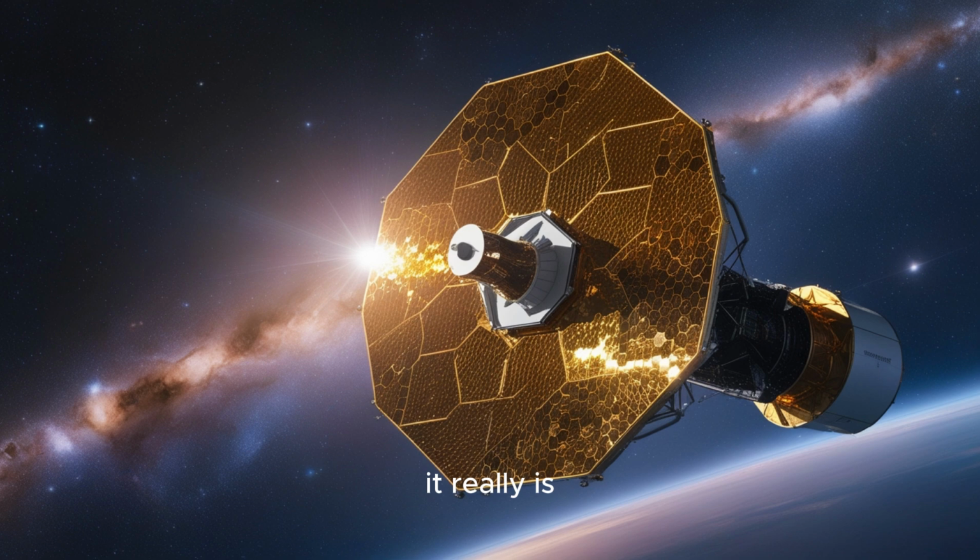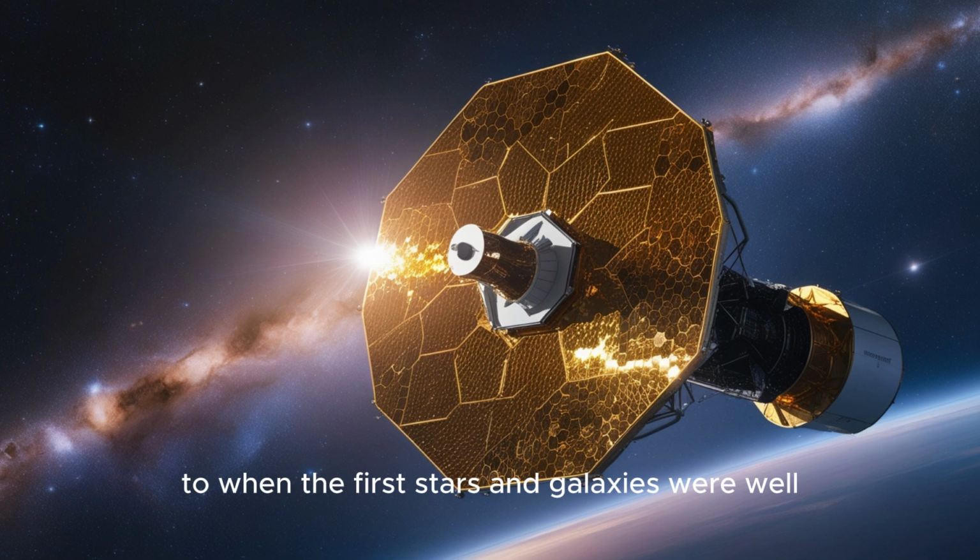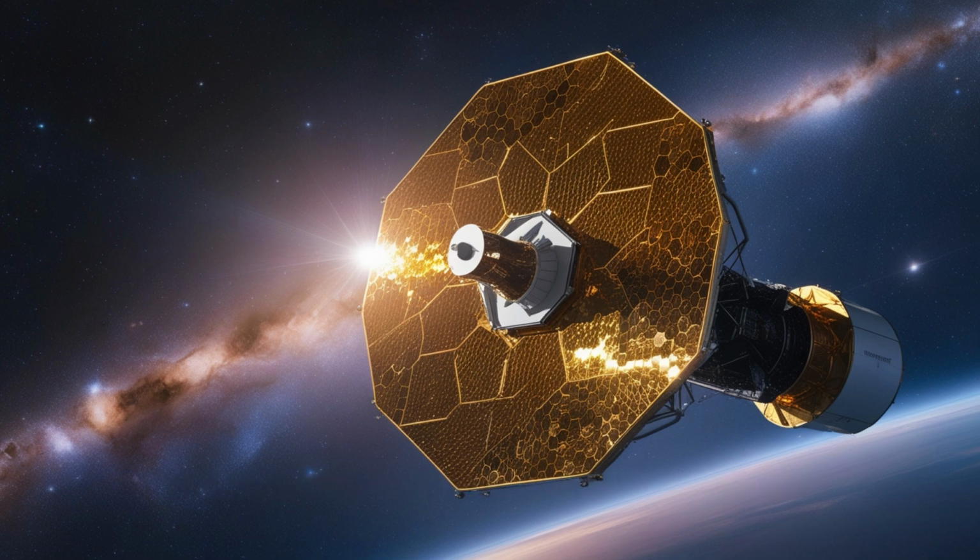Yeah, it really is. It's letting us look back billions of years to when the first stars and galaxies were, well, just babies themselves. Exactly. So let's jump right in. One of these articles talked about this massive gold-plated mirror. What's the deal with that?